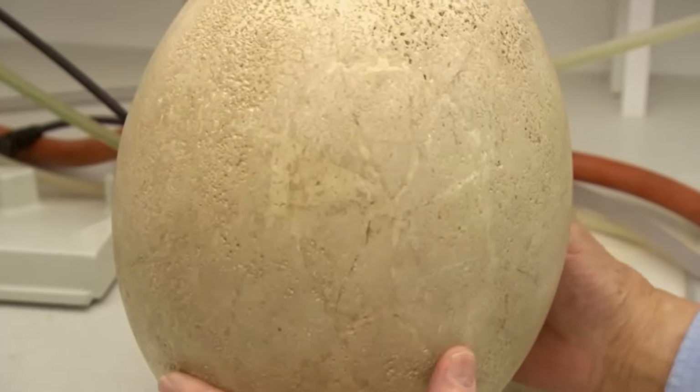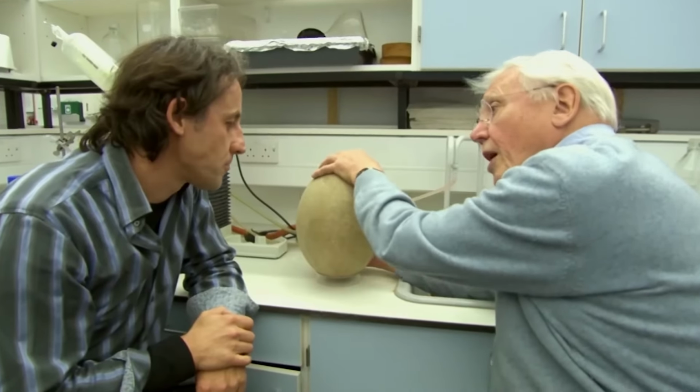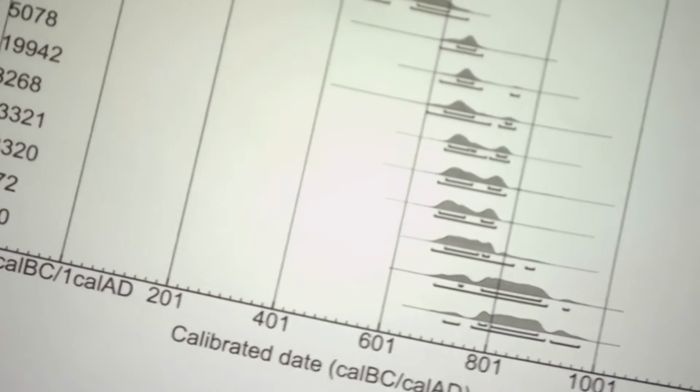Dr. Shapiro believes resurrecting these giant birds could help rejuvenate Madagascar's forests by reintroducing their seed-spreading prowess.